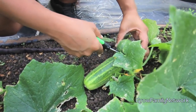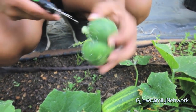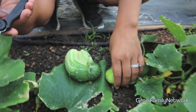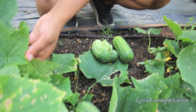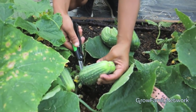This is a little compact bush. You got to be careful that you don't cut the vine. Get out of there, you little roly-poly. Get the baby. Take this one out. They're so compact. How about the twin? Yeah, you can take it off. The more you take off, the better. Give that vine a big break.